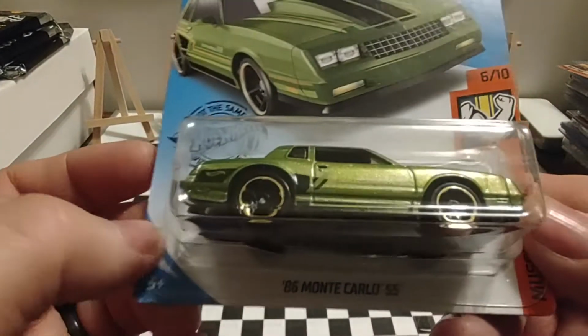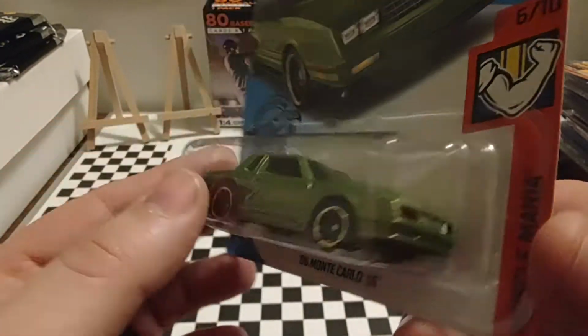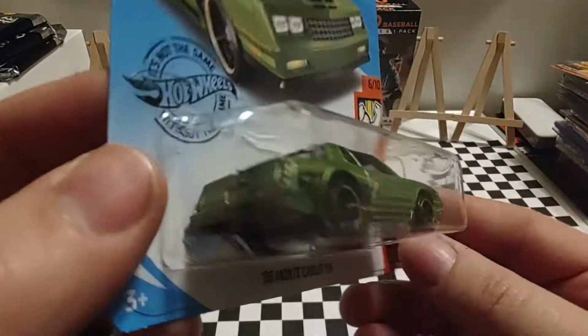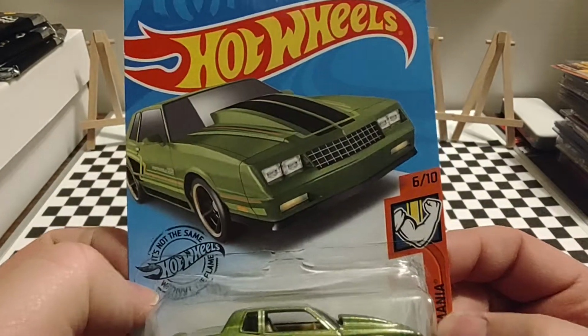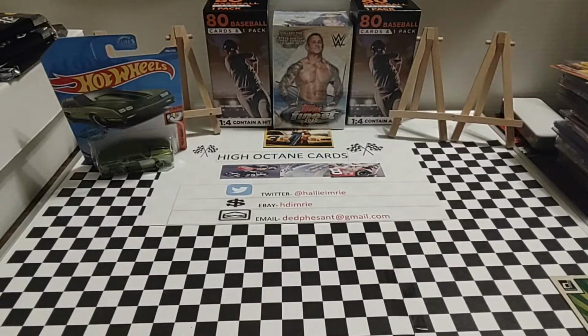But go ahead, we're going to start with some Hot Wheels here. 86 Monte Carlo. Of course, this is the notchback, not the fastback that was raced in the Cup Series. The notchback was raced, but the fastback is what was raced, not that notchback.